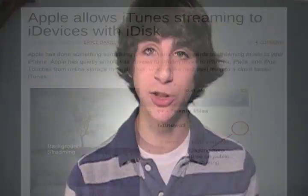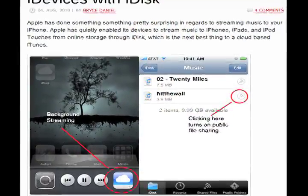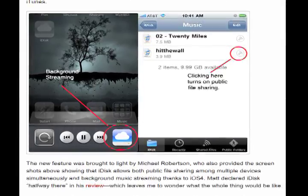Okay, moving on, it's just been discovered that Apple is allowing iTunes to stream to iDevices over the iDisk application. So basically you drag the music you want to stream to your phone into your MobileMe account, and then you log into your MobileMe account using the iDisk application, and you can click on the music you want and it starts playing, and then you can send it into the background and even use the music control features that are in the little multitasking dock at the bottom to control your music.